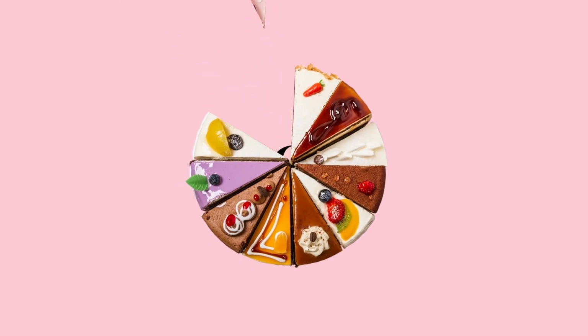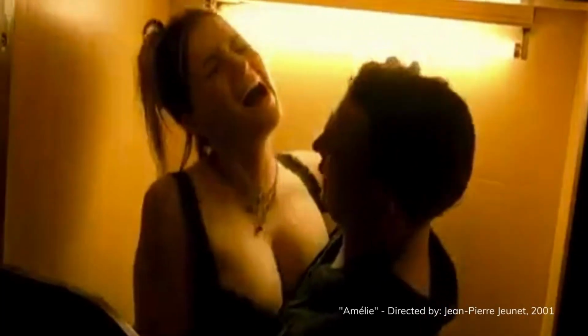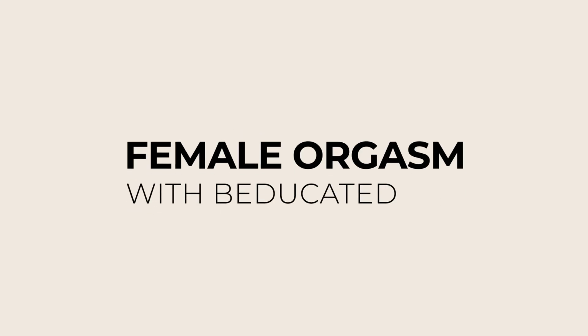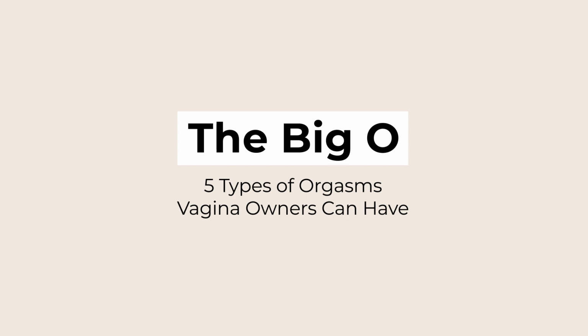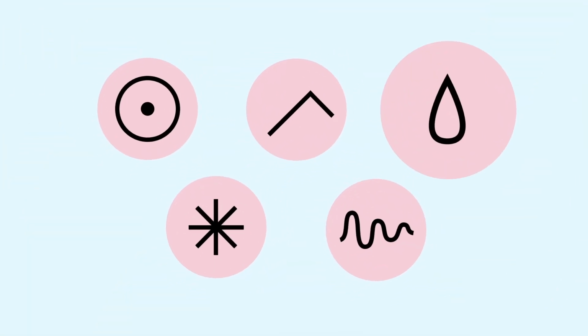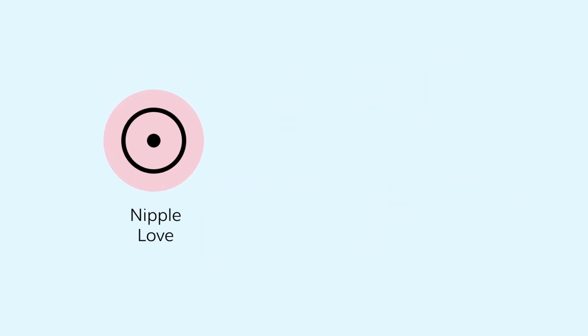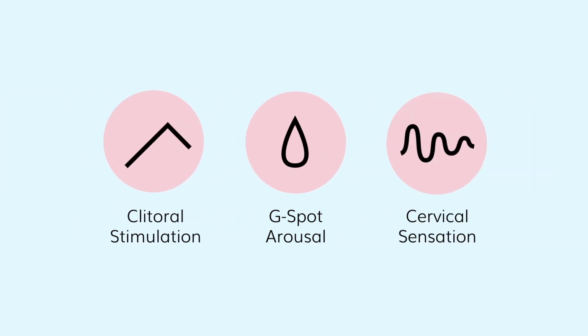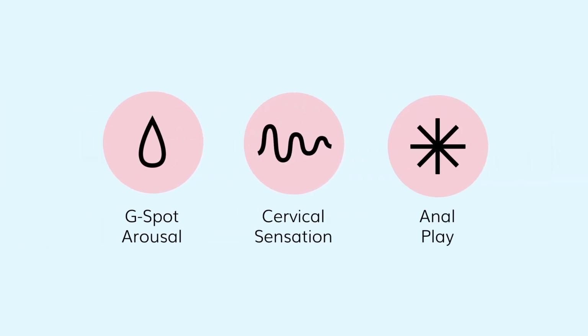Everybody likes to have more of a good thing. That's why we're here to talk about the O that keeps on coming. There are many types of orgasms, and any combination can be mixed together. You might start with a nipple orgasm and move on to a clitoral, G-spot, cervical, or anal orgasm immediately afterwards.